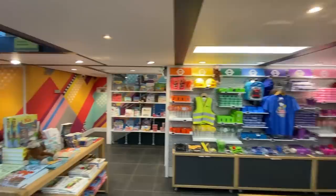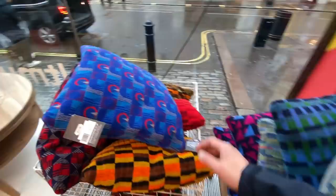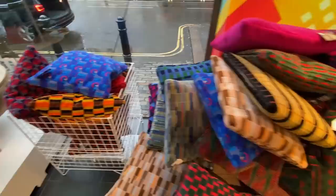And this is, I think, the coolest thing. We have pillows that represent the different tube seating. This one is the one I see the most in central London. Wow. I kind of want one of those. But I don't think it'll fit in my bag.